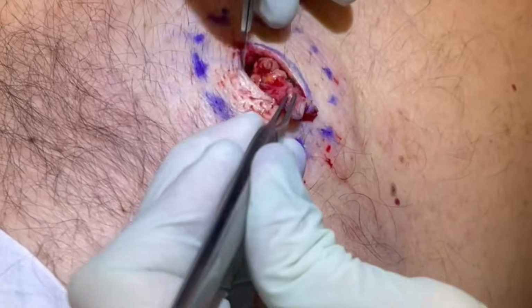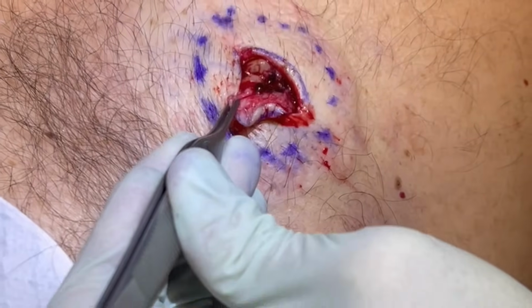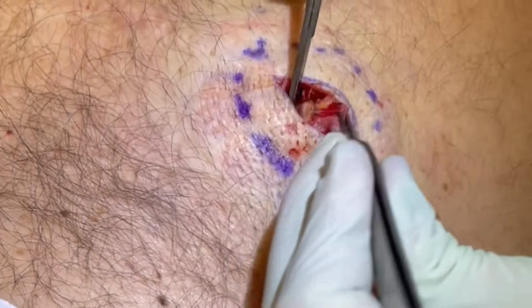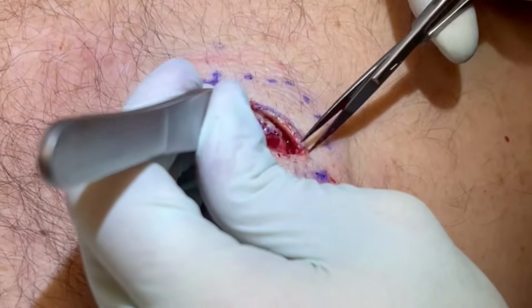Yeah, boy, that's very dry down in there, very hard. So there's nothing to squeeze out of there. And we're not going to be able to shrink the sac here because it's so dry. I may have to make it a little bit wider here to get that out for him, but we'll see.